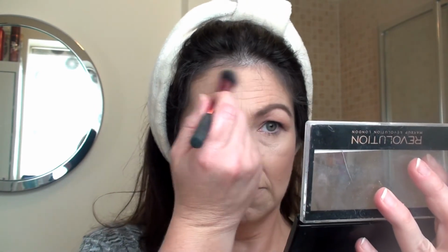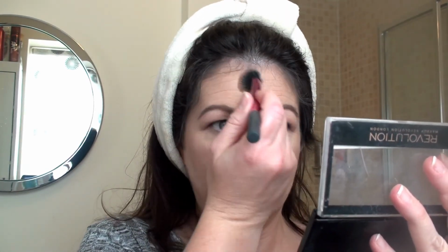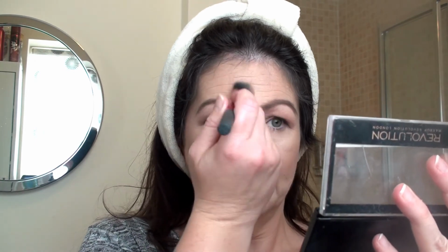And you can see that the highlight in this palette is just lovely. I mean, that's just from a little tiny bit. I mean, and look at that. That's beautiful. And a little bit on my nose. A little bit of my forehead. Just to deflect them wrinkles away. Put my chin. A little bit of my Cupid's bow.